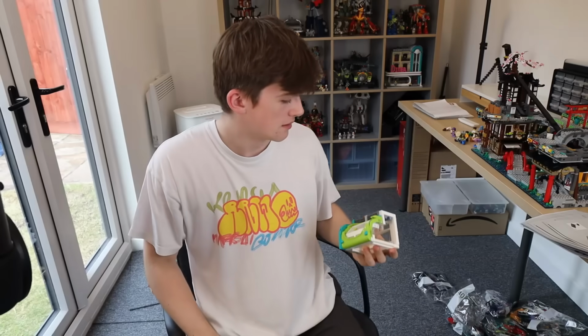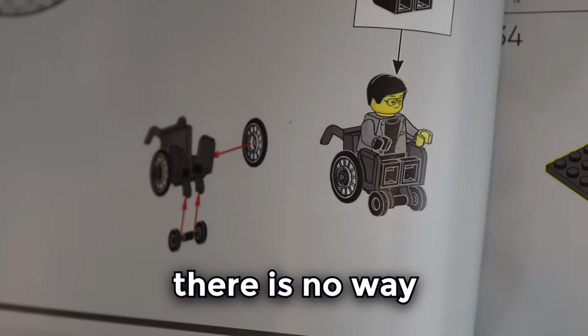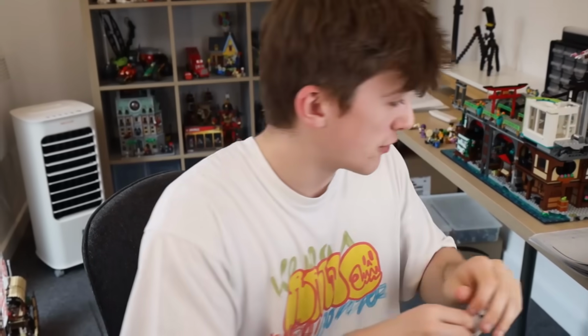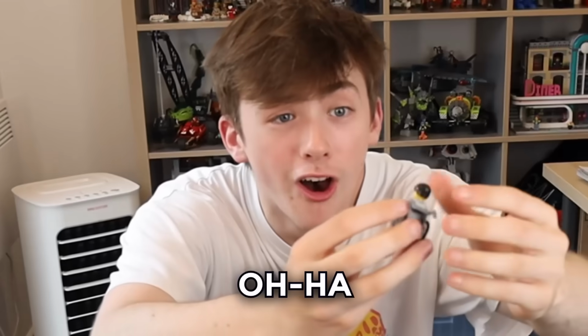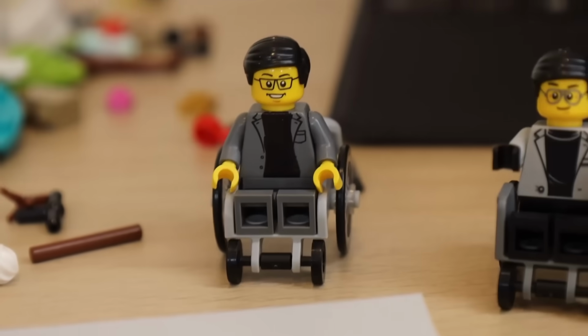But of course, one of the biggest draws of this set, there is no way. Oh my. Alright, now this is actually very exciting. You don't understand how long I've wanted this minifigure. Here you go. Oh my God. Huh? Yes. Just insane. So here's my custom one, and here's LEGO's one.